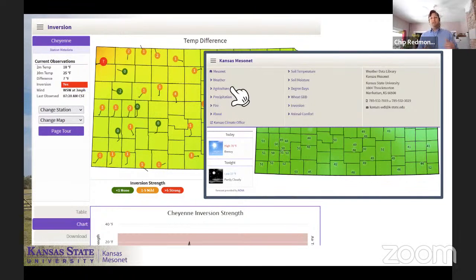What it means is there's a 7-degree inversion there, where the 2-meter temperature is 18 degrees, but the 10-meter temperature, 30 feet up, was 25 degrees. So basically, if you were to spray anything at that point, or even drive down a gravel road, the dust is likely going to just settle there and not move much laterally, and it's also not going to mix out like you would see in the middle of the day.